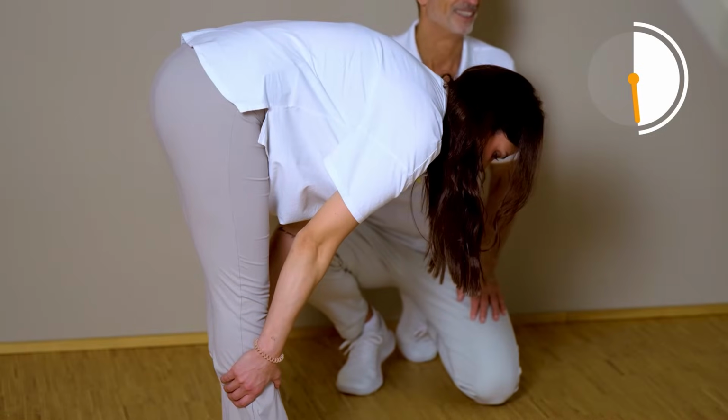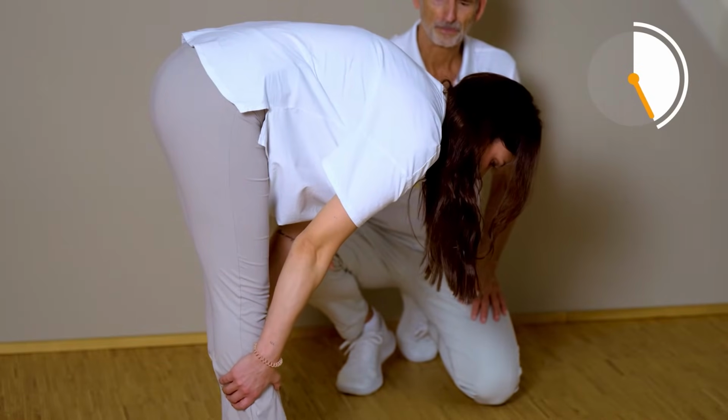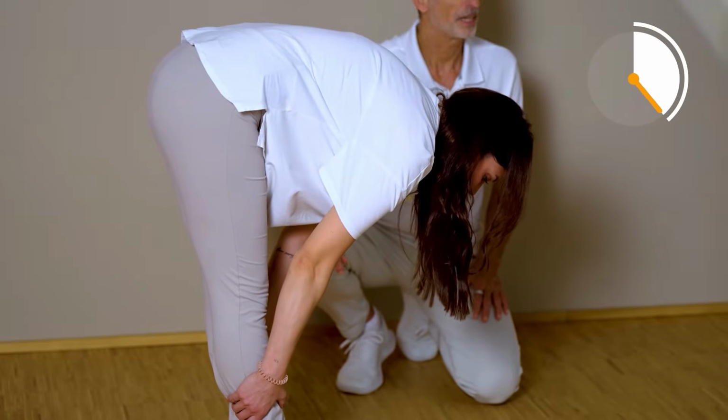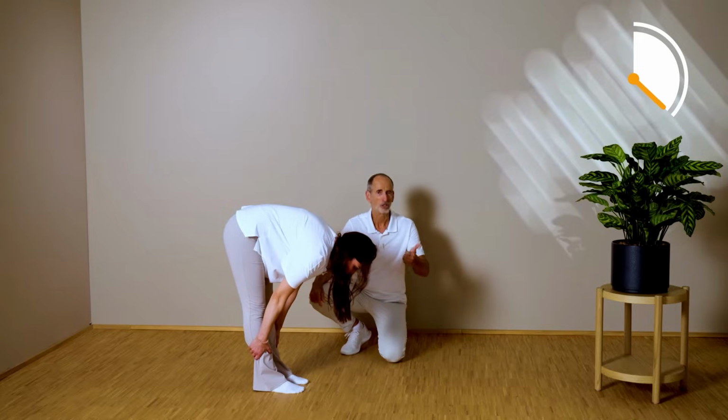And that's the key point. When you tense up, make sure you stay completely still. Then just let go again and allow yourself to sink even deeper. And you notice now it's going a little deeper. So we have two effects. We have a strengthening and an additional stretch.